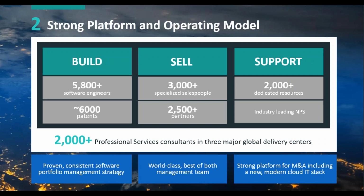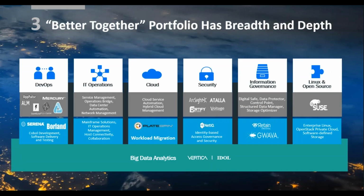So, proven consistent software portfolio management strategy, world-class best of both management team, and a strong platform, including a new modern cloud IT stack. This is all part of Micro Focus going forward. Our Better Together portfolio has breadth and depth. So what you see in front of you here, the gray areas is what comes from the HPE side of the business, and the blue areas is what Heritage Micro Focus brings to the overall business. So on the DevOps side, we have a solid solution stack that covers mainframe, cloud, as well as traditional IT environments. We've got solutions like Borland and Serena in there. We've got COBOL development, software delivery and testing, and so forth.